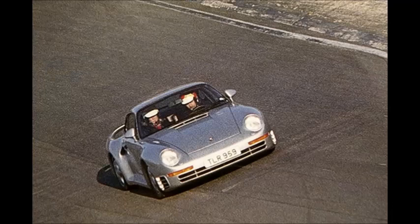So is it a bit of a minx? Is it mischievous or is it pretty solid? I think you could probably still get yourself into trouble if you got into a corner too fast, but it's nothing like as wayward as the two-wheel drive Porsches. The brakes are fantastic. I mean, it really is phenomenal brakes. So you're quite pleased with that? Mm. It's not a great armful like the Aston, but still very satisfying to drive.